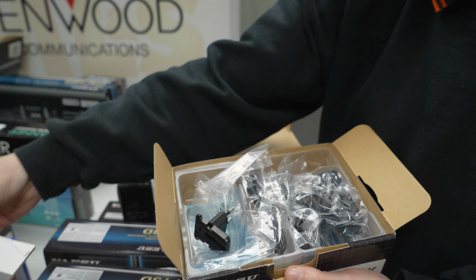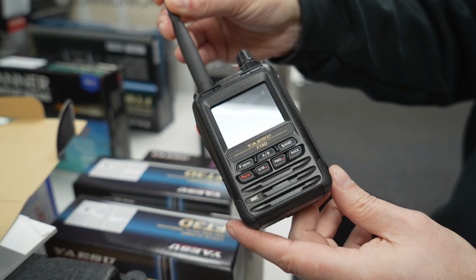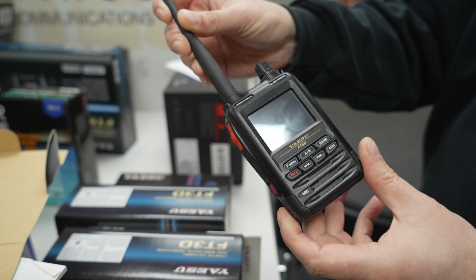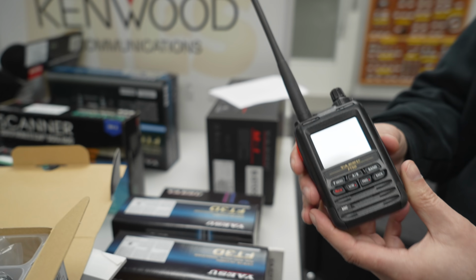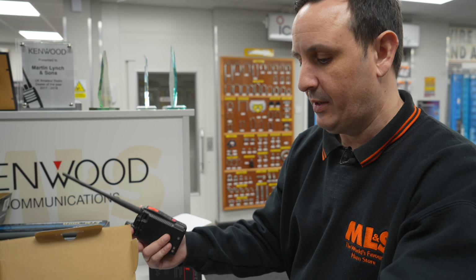And as you can see, yes, some of the stuff's been out of the packaging. However, got the radio here. Absolutely beautiful condition, as you can see. Yes, there's a couple of fingerprints, but obviously we'll give it a bit of a clean down before we send it. However, you can save another £10. And again, 3 years warranty on the Yaesu products. So no problem there. All right, put that down there.